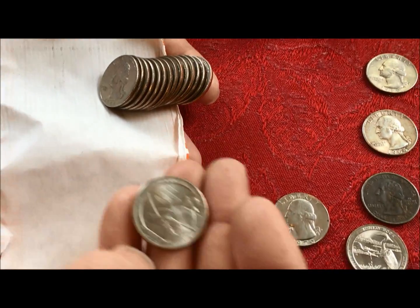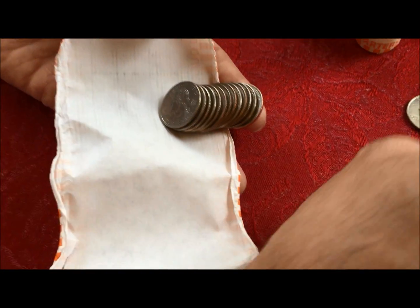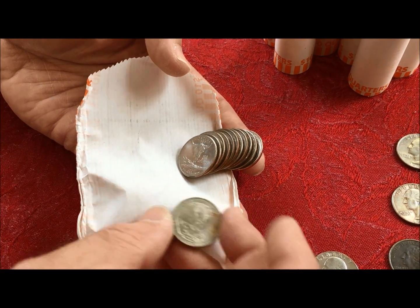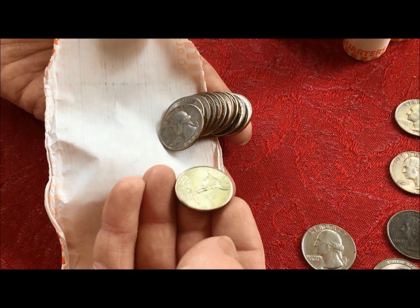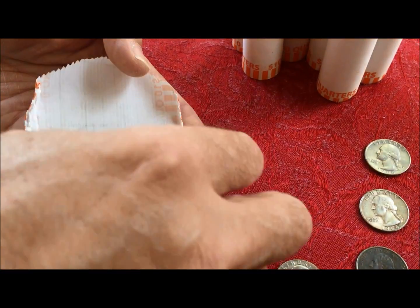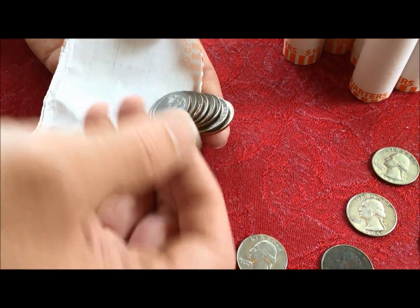Cumberland Gap 2016. We know that one has errors. We'll cover those as we get there. 94P, don't recall. That could be on the list. South Carolina, that's on the list. Blue Ridge, but it's all stained and discolored. Texas 2007. It's not a bad coin, but it's got some bag marks on it. Let's see, 80. It's pretty discolored and got some stuff growing on it.